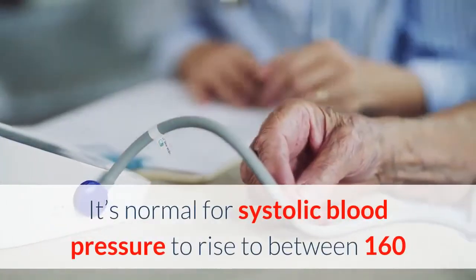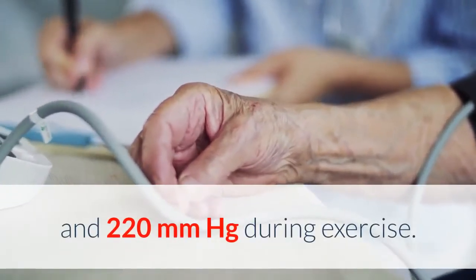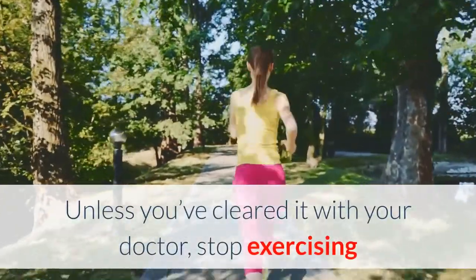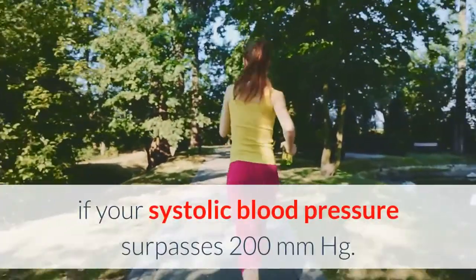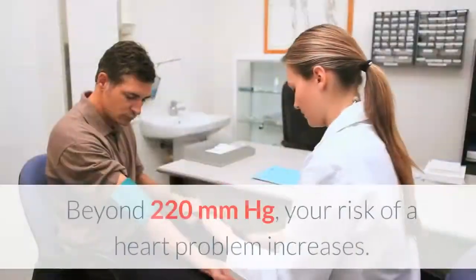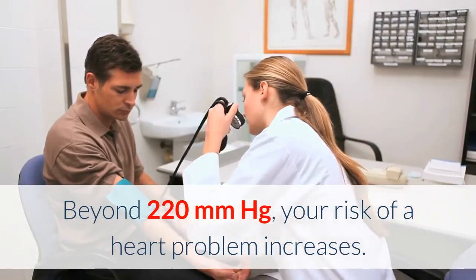It's normal for systolic blood pressure to rise to between 160 and 220 mm Hg during exercise. Unless you've cleared it with your doctor, stop exercising if your systolic blood pressure surpasses 200 mm Hg. Beyond 220 mm Hg, your risk of a heart problem increases.